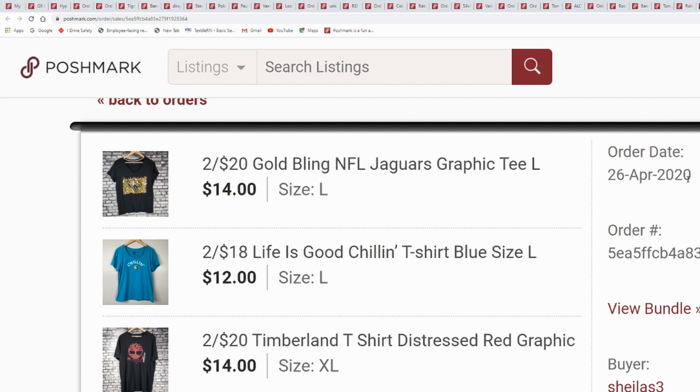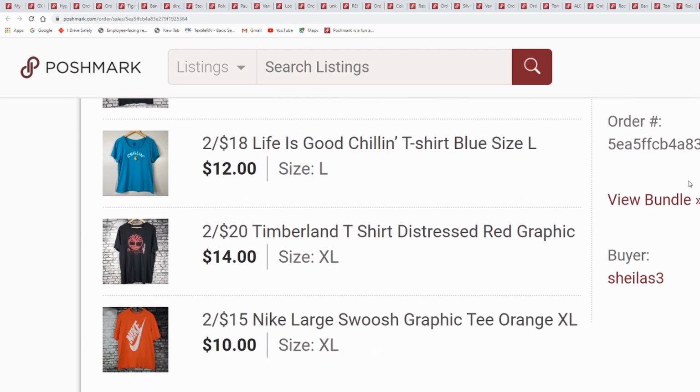So first is a gold bling NFL Jaguars graphic tee in new condition, a Life is Good chillin' t-shirt, which is super cute. You can't see the little penguin on it. A new with tags Timberland t-shirt. It did have cracks in the graphic, and I'm not sure if they were meant to be there or not, but we did note it. And a Nike large swoosh graphic t-shirt, also in almost new condition, and we sold those items for $30.